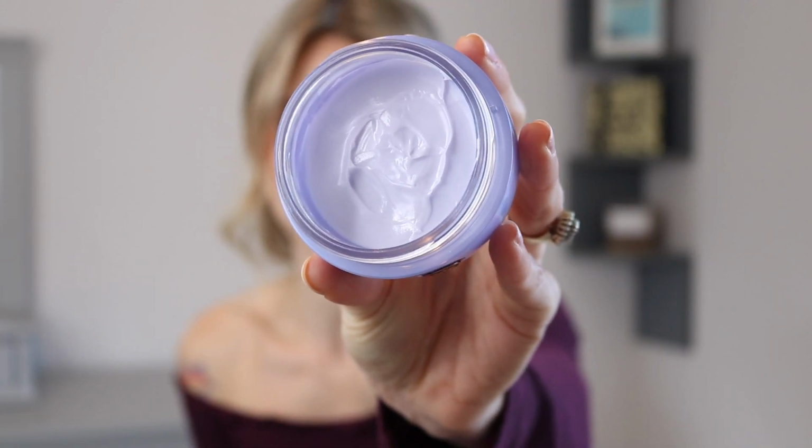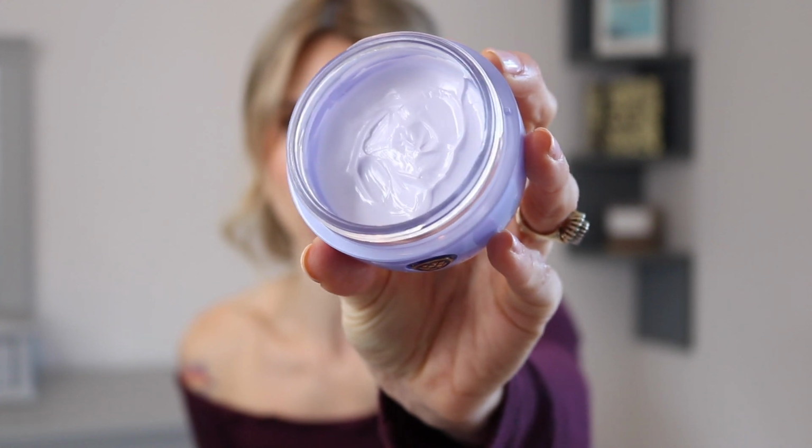So you can see this has barely been touched. I've still got loads more to get through. In fact, Tatcha advised that you only use a pearl size amount, so not much at all. So, getting back to the results.